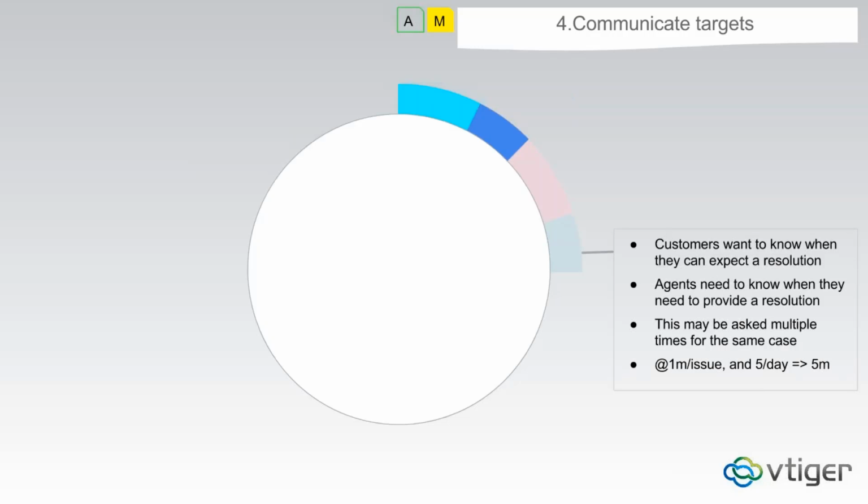And then communicating targets. So customers want to know, when they report an issue, hey, when is it going to be resolved? I want it resolved tomorrow. That's the other communication that we hear, right? I need this tomorrow. I need this by end of the week. At the same time, agents need to know when a certain case is supposed to be resolved. What is the expectation, right? So you need to bring them both to the same page. And the same question can be asked multiple times for the same issue. So if it's 1 minute per issue and you deal with it 5 times a day, that's 5 minutes just to bring everybody up to the same page on targets. Okay, so that's 5 minutes.